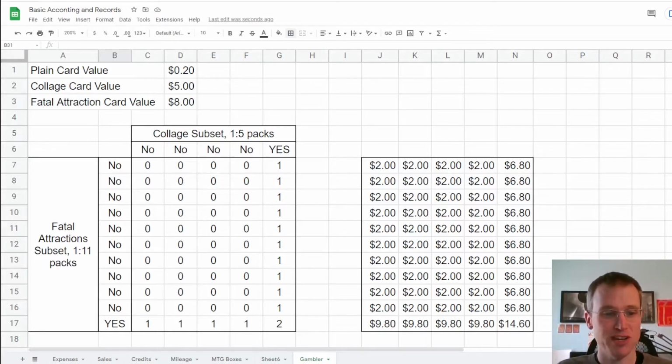Now, there are 10 cards in each of these packs. The plain cards are worth about 20 cents each, really not much. And there really are no standouts because there are no rarities in the set. Every card in the set is equally rare as the rest, with the exception of the subsets.